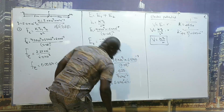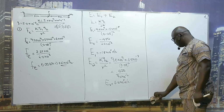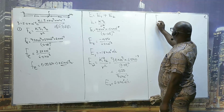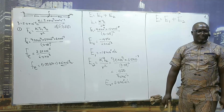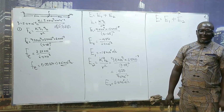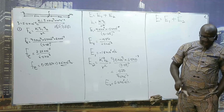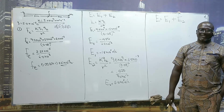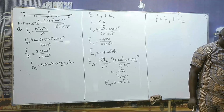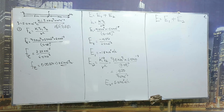So the resultant electric field, E, will be E1 plus E2. That's how to calculate the resultant. The resultant of two vectors is a single vector that can represent two or more vectors in magnitude and direction. That's the resultant. It is a single vector which can represent two or more vectors in magnitude and direction.